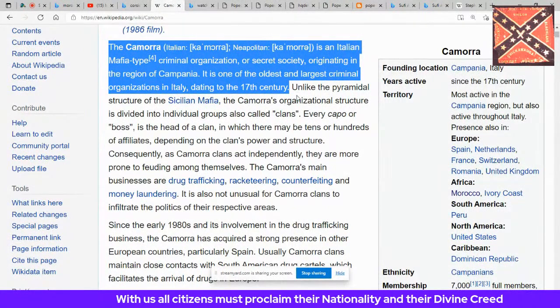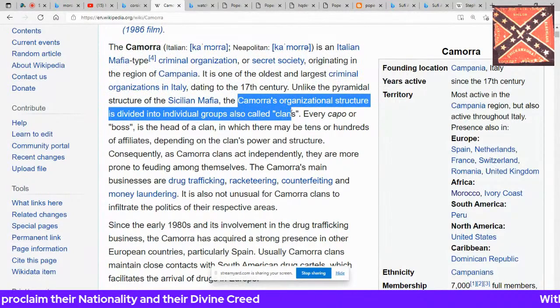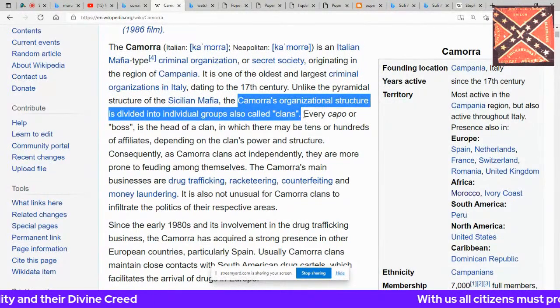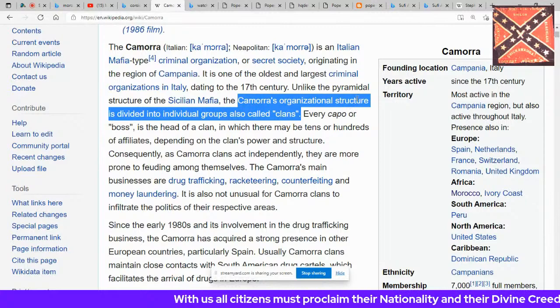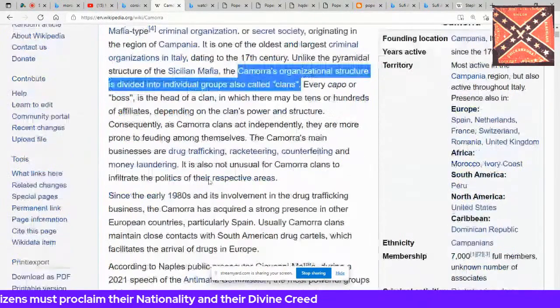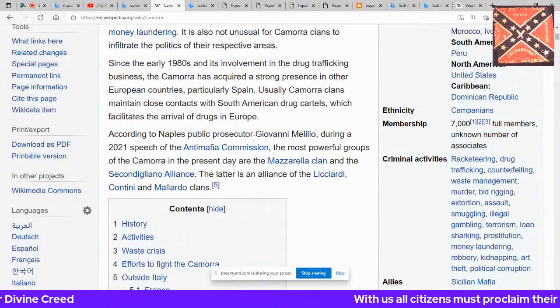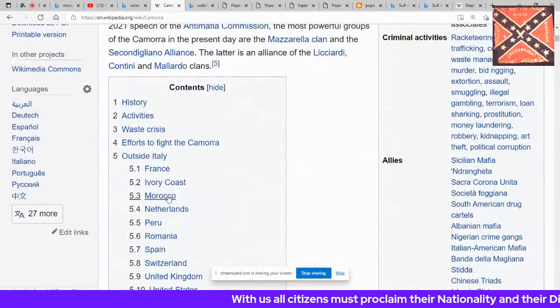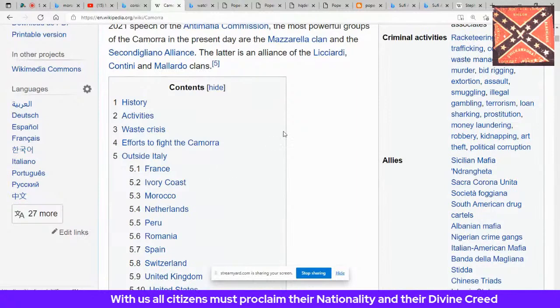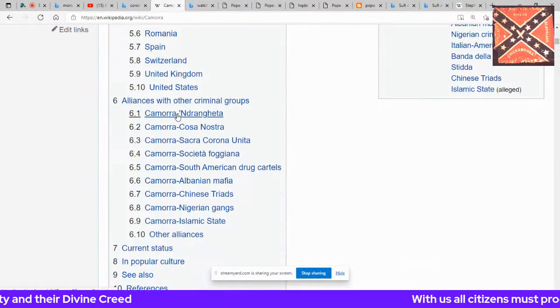Which is the connection between Abyssinians and Italians, the connection between Moors and Sicily. They had clans. Every capo or boss was the head of a clan. They had different clans, unlike the pyramidal structure of the Sicilian mafia, the Cosa Nostra. The Camorras had a little different thing. That's why the mafia syndicates are named after our people. Why? Because they are part of our lineage. You see what I'm saying?